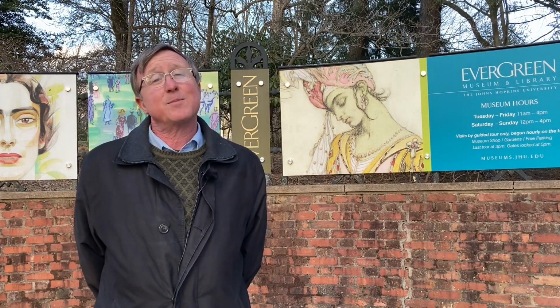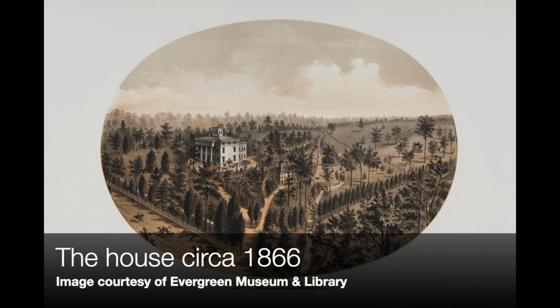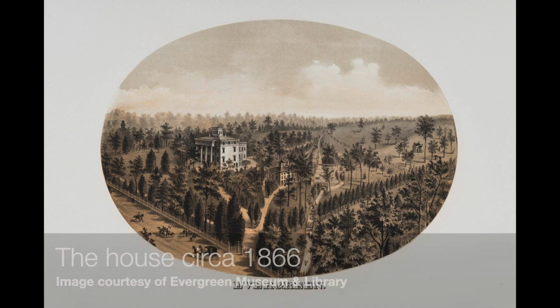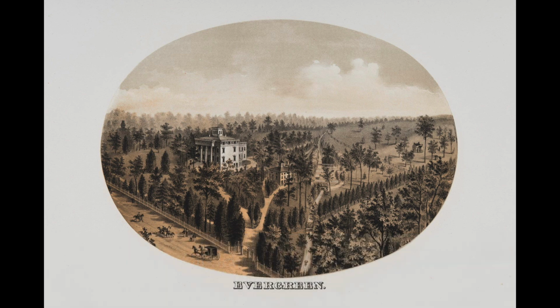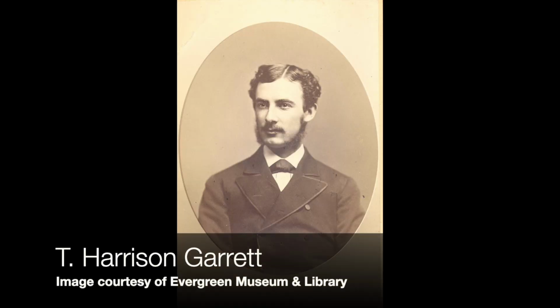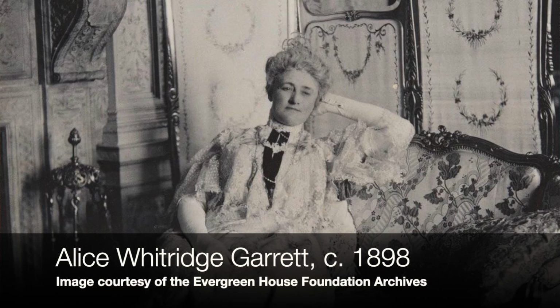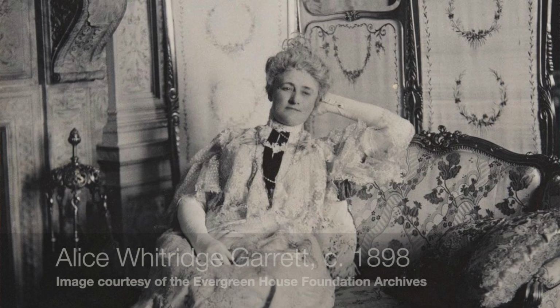So the house was built in 1857 for a family, the Broadbent family. It joined other country estates a few miles north of Baltimore. And the Broadbents kept it for about 20 years. But in 1878, I believe, a young gentleman named T. Harrison Garrett and his wife, Alice, became the owners. Garrett was from the Garrett family of Baltimore.